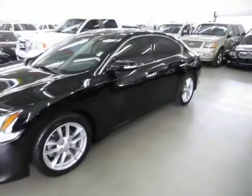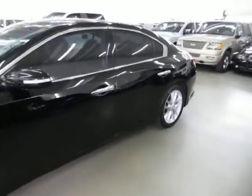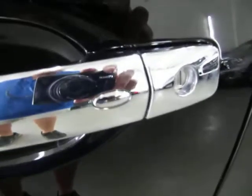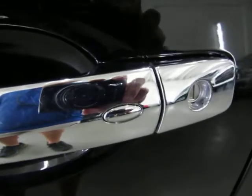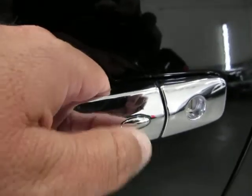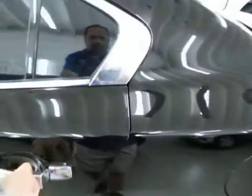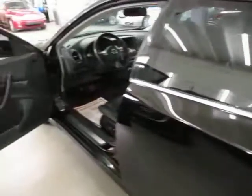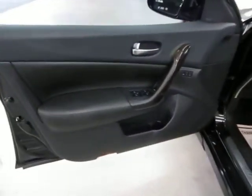This type of key you never really have to take out of your pocket. Both front doors, right on the front door handles, is a little oval switch. You press it once for the particular door and quickly thereafter for all the doors. Now all 4 doors are open. Okay, I'm going to go ahead and get inside, get it started. We'll move on to all the options on this vehicle.